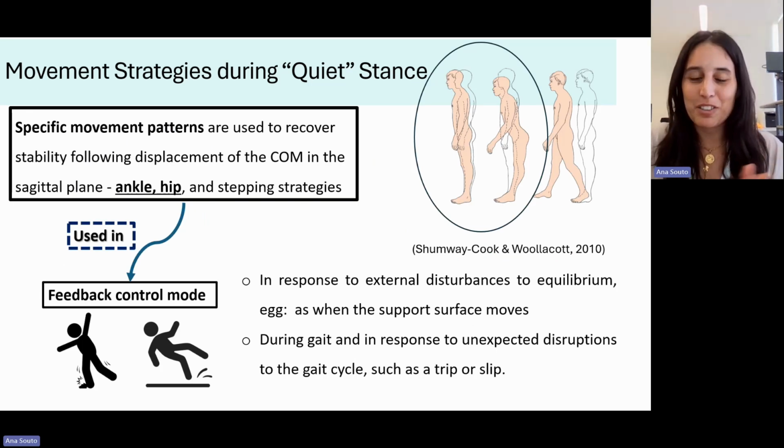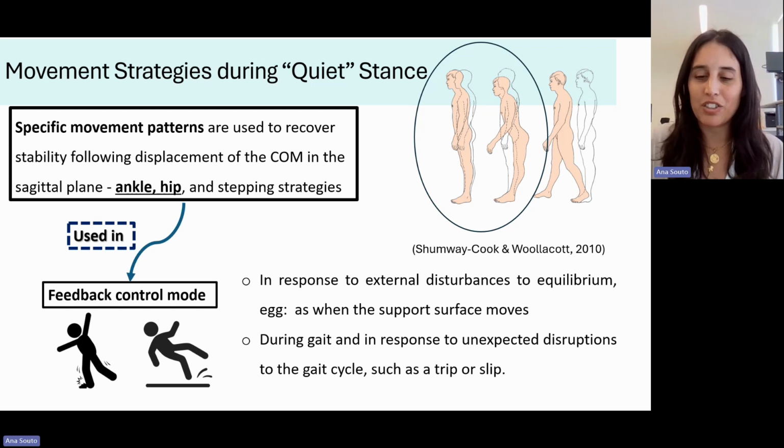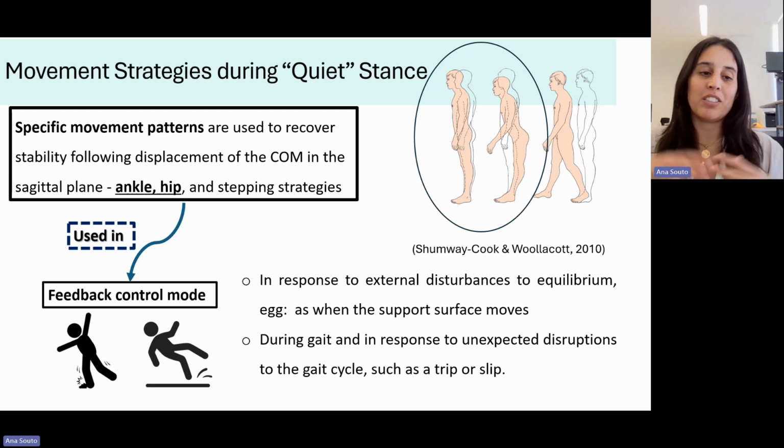So the goal of these movement strategies is to adjust the center of mass within the base of support to maintain balance when there's a perturbation or when we are going to perform a voluntary movement, but I'm getting ahead of myself right now, so let's wait. Okay, so they can be used in two different modes. Before that, sorry. We have the ankle and hip movement strategy, where we want to adjust the center of mass within the base of support, but there are situations when it's not possible to maintain balance without creating a new base of support, and this is where the stepping strategy happens.